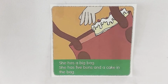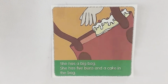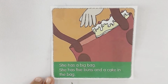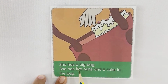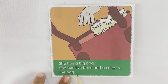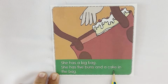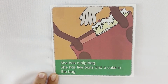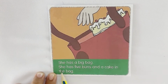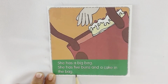Oh, next, what can you see over here? I can see a cake and a red bag. Now let's read the story. She has a big bag. She has 5 buns and a cake in the bag. One more time. She has a big bag. She has 5 buns and a cake in the bag.